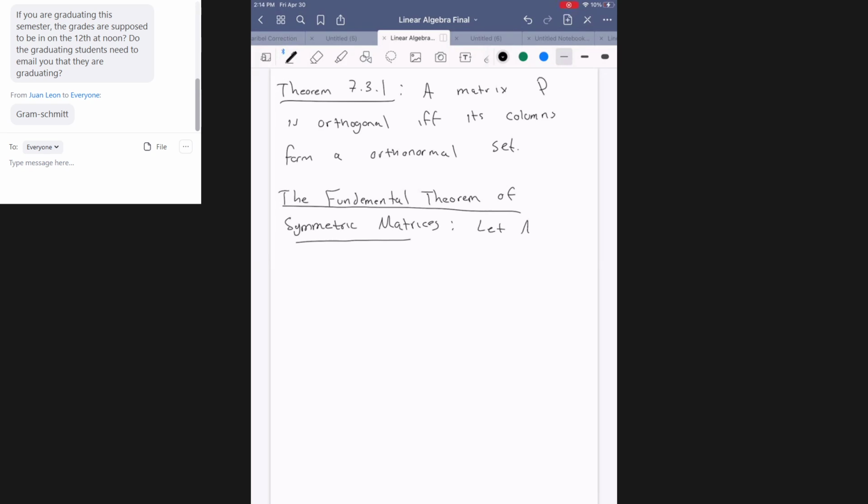Let A be an n by n matrix. Then A is orthogonally diagonalizable if and only if A is symmetric. So basically, this is what it tells you. Again, if I ask you the question, can this matrix be orthogonally diagonalized? You should answer only if it's symmetric. Like so.